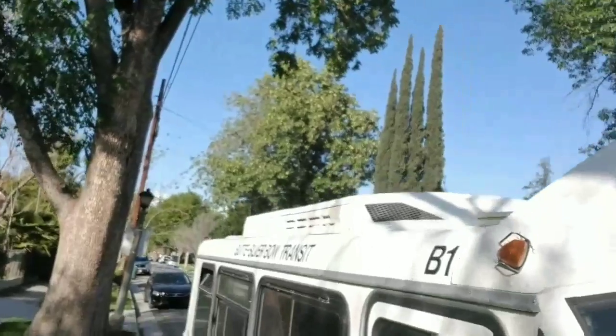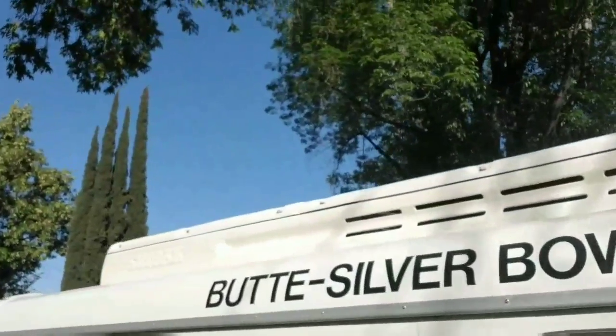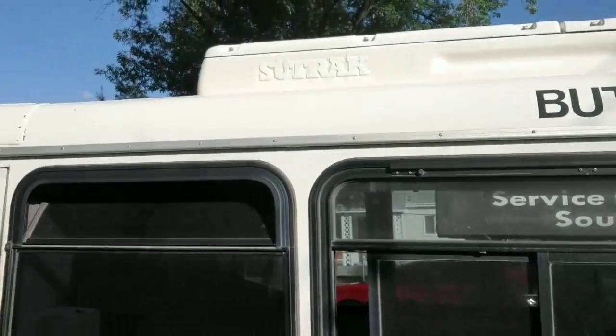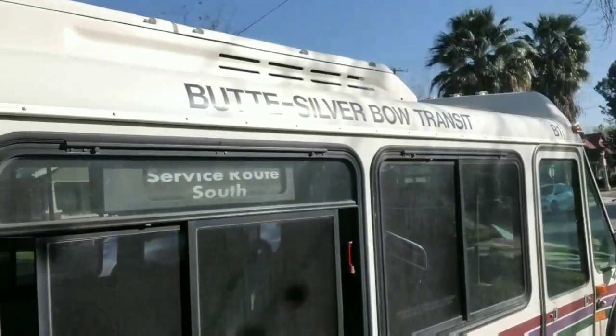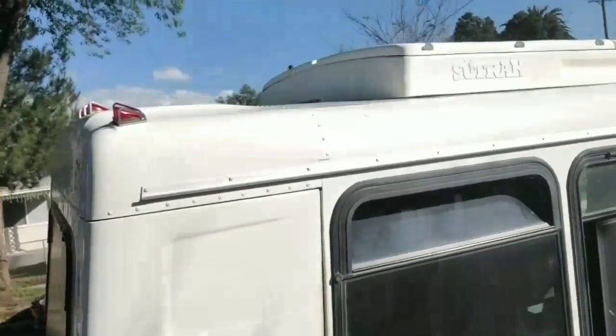You can see the AC unit up above. Gonna take that down, and I'm hoping to put a skylight over the bedding area, so we'll see how all that turns out.